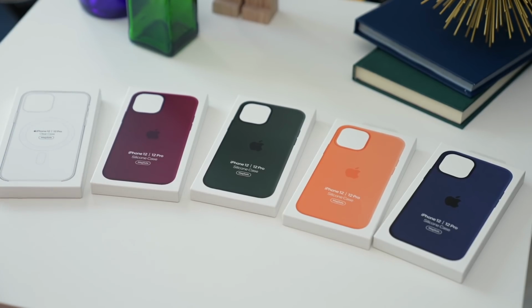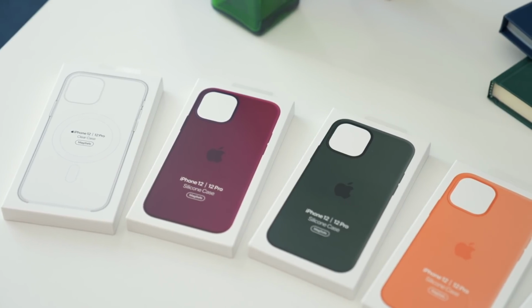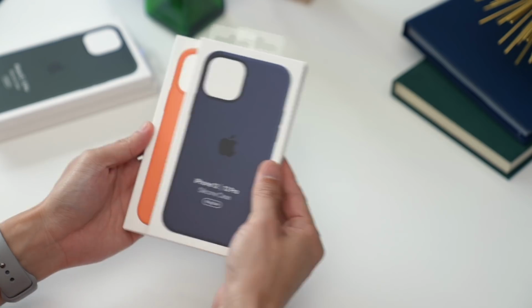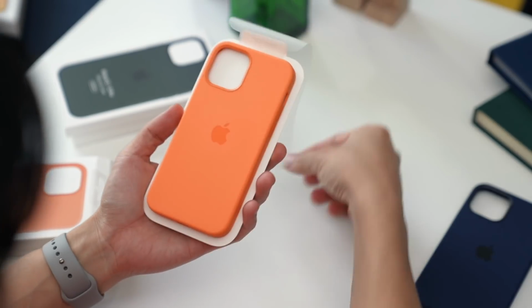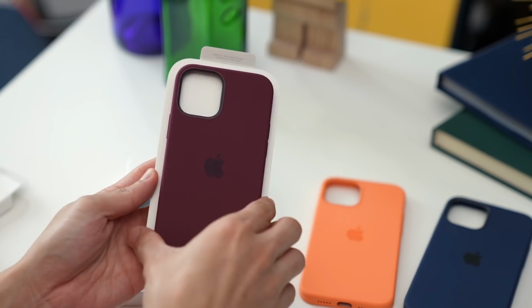Apple sells both silicone and clear cases for the iPhone 12 series. All of them support the all-new MagSafe. More on that later. Let's take a look at these ones first. Blue and orange, GadgetMatch colors. This is deep navy. This is kumquat. Next up, plum and cypress green. These colors are perfect for fall.